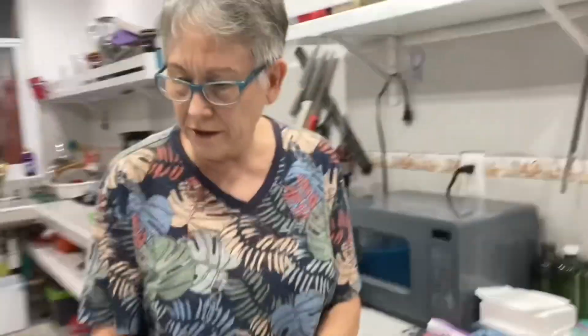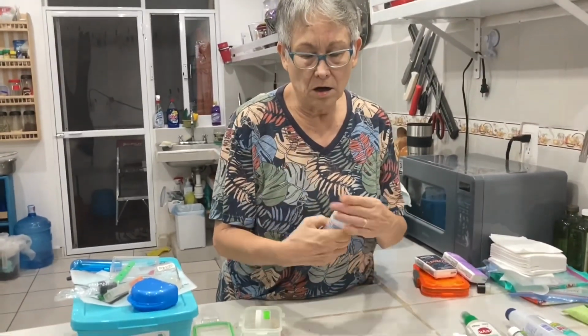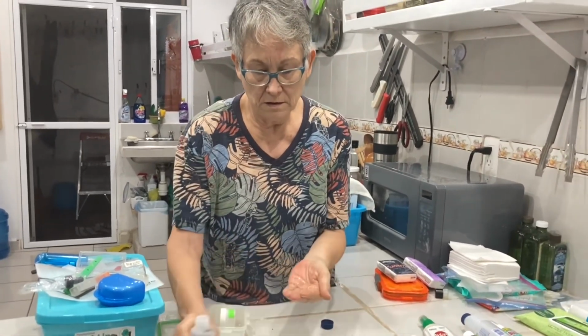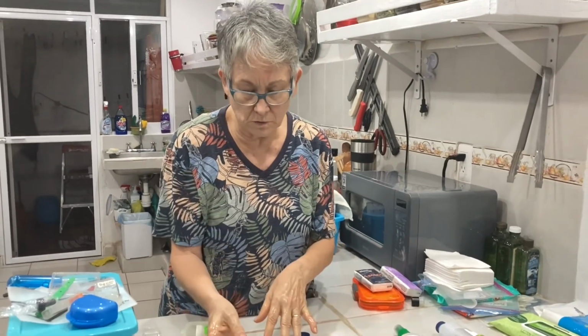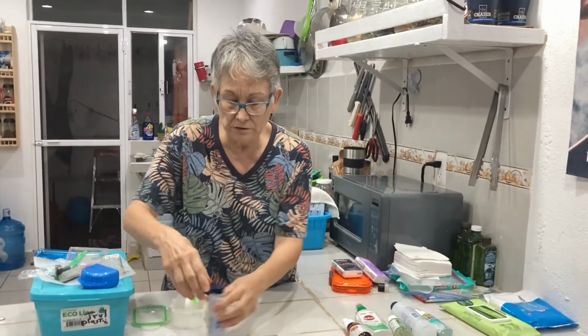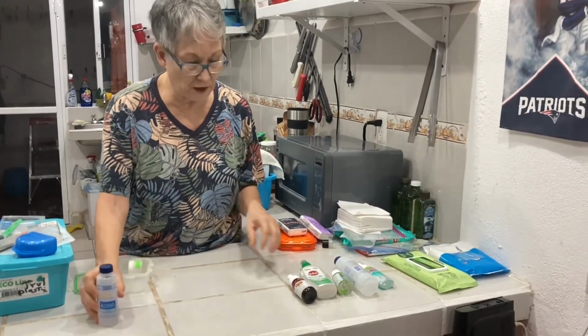So what would you put in there if you don't use baggies? Alcohol. This is what we used when all this started, and we literally put it in sprayers and spray stuff, especially money.